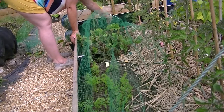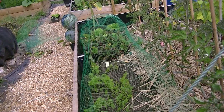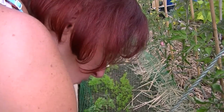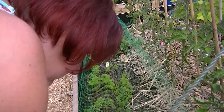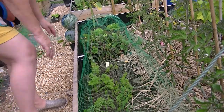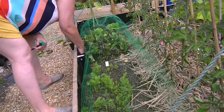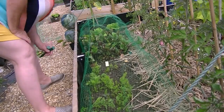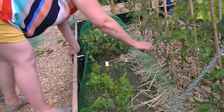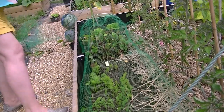As well, just stretch it over the letters as well, eh? And weight it down. I'll weight it down at these ends. Fingers crossed. That is the best improvement. With a bit of luck, just enough to keep these crops protected for a little while until they can get going.